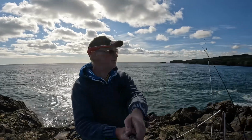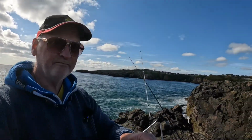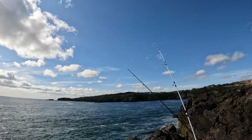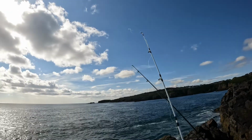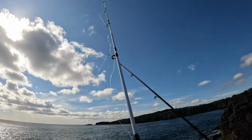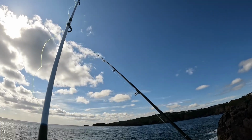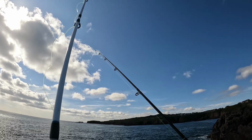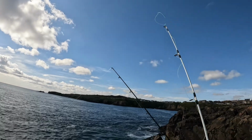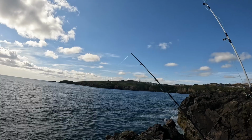Yeah, see if you can see there's bites on the rod here. I'll tuck in the line a bit. Even though I've got a gripper lead on, the line seems to be pulling in. A wee bit more tension on it. You can see the bites here.